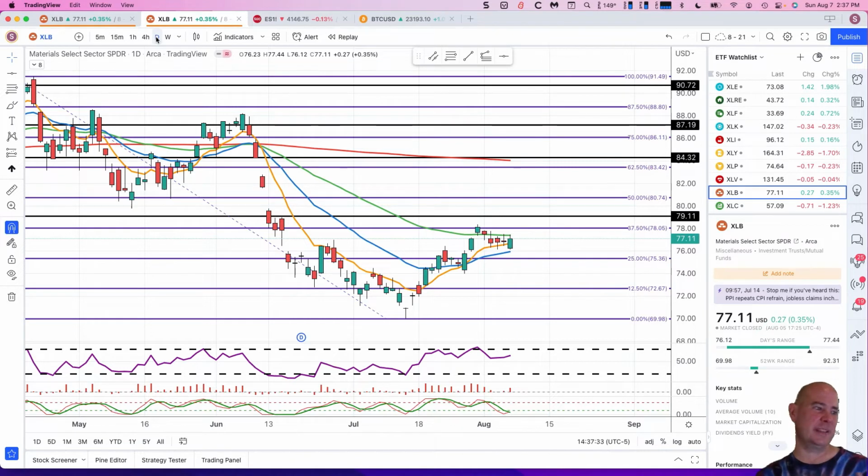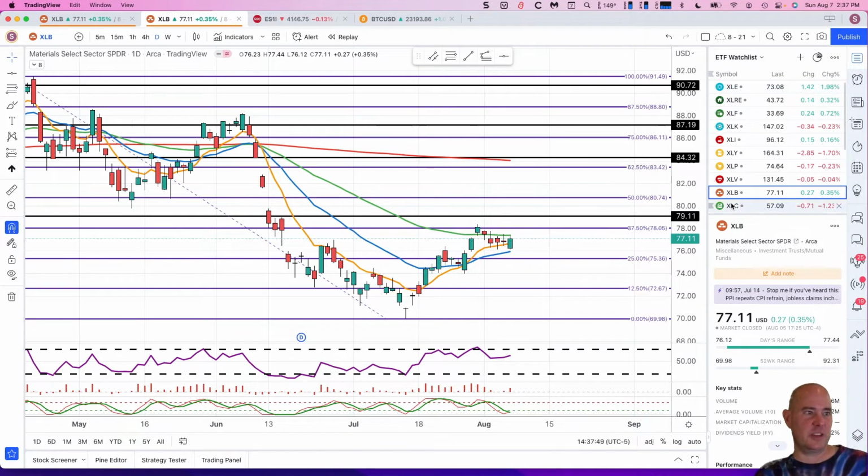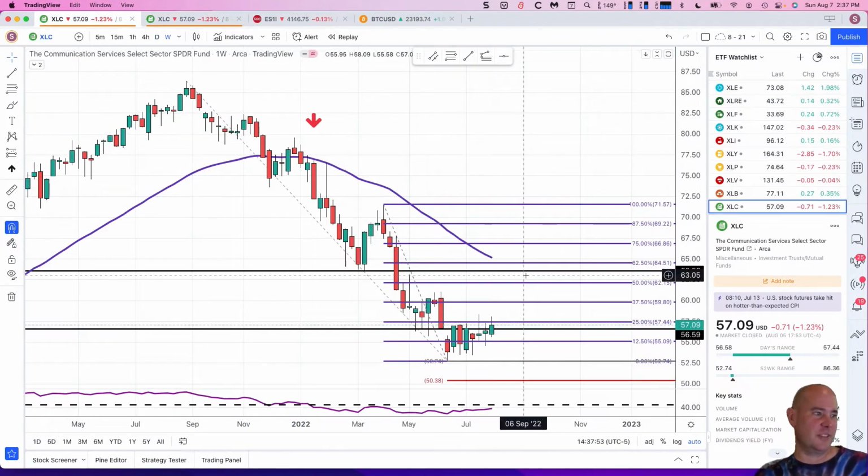So at this point, not really chasing anything unless it can get a really strong move back above 78. I would rather see cycles realign and then start looking for material select plays, especially since we're in long-term sell mode. XLC, and you can see here, long-term sell.